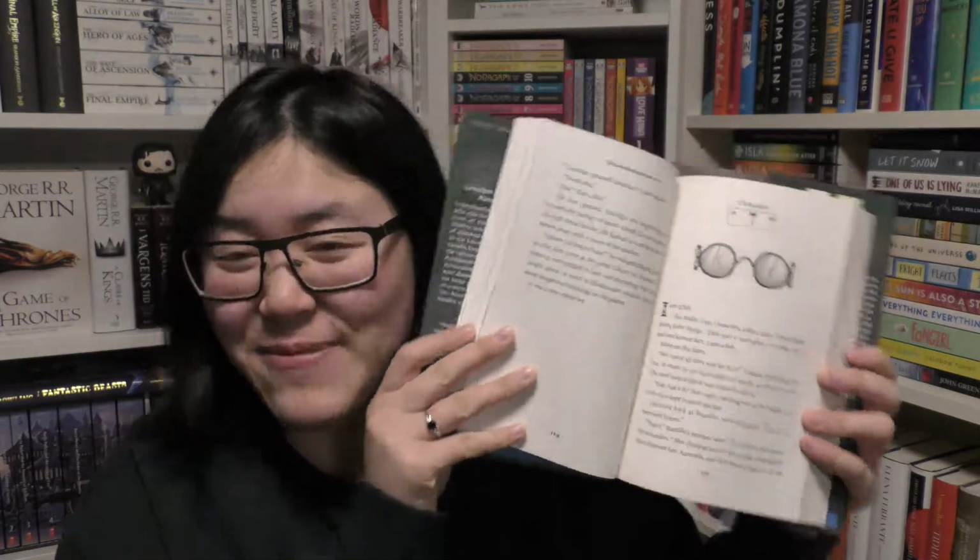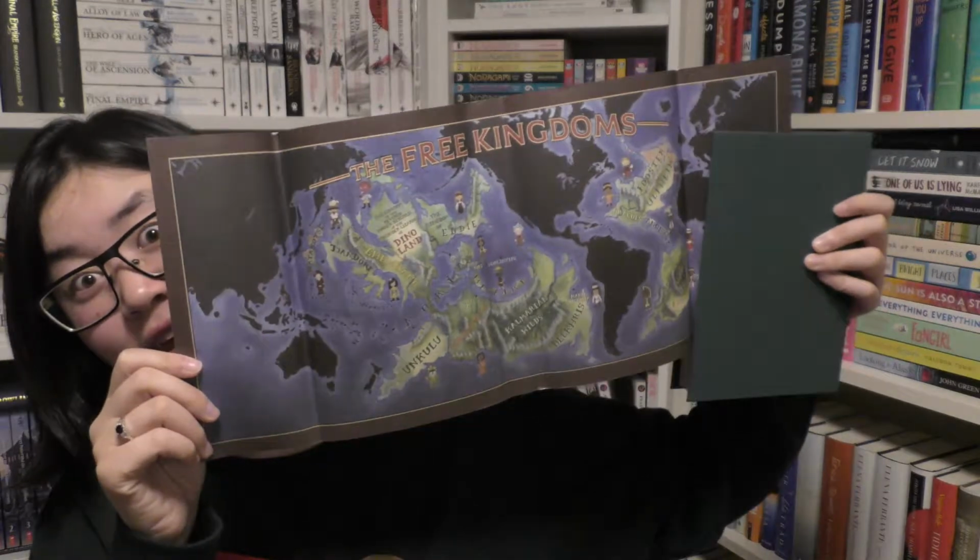And the font is huge, and there's so little text on each page, and there's illustrations. And this map, I showed it last year, but this map is stunning. I love it so much. It's like in the flap in the most adorable way.